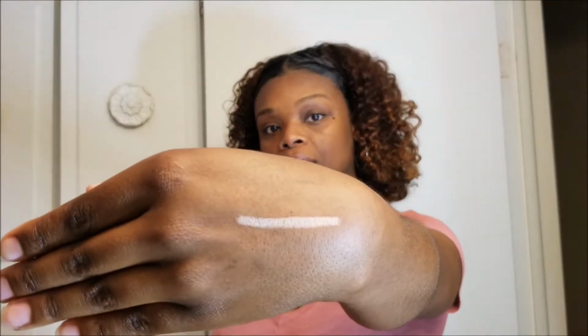Here's the color. It's nice. Let's see. Yeah, it can blend really good, so that's really good. Blends out nicely. It's cute. I always want to try a color stick for my eyelids because I really don't wear eye makeup, like eyeshadow, so we'll see how this turns out.